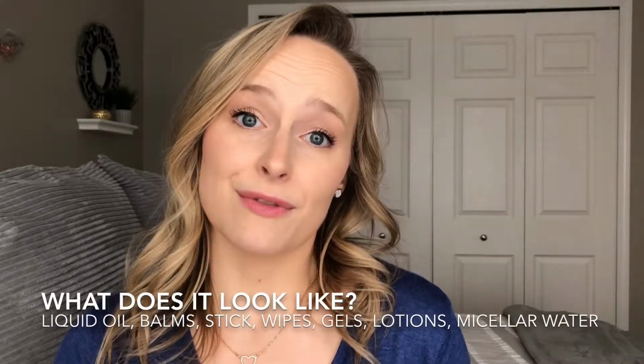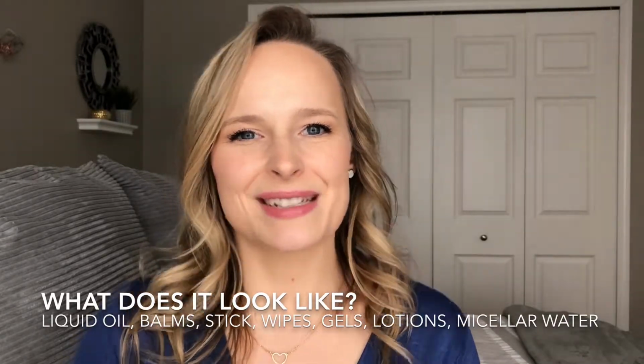So an oil, it could be camellia oil, olive oil, mineral oil. Mineral oil is not the best, but there are a lot of different types of oils, and it can come in a lot of different forms too. It doesn't just have to be a liquid oil. It could be a balm, which is my favorite, not as messy. It could also be a stick form. It can be a makeup remover wipe, or a micellar water. It can be in a lotion or a gel, so there are a lot of different kinds of cleansers out there to remove your makeup, but you just want to make sure that, like I said, it has oil in it.